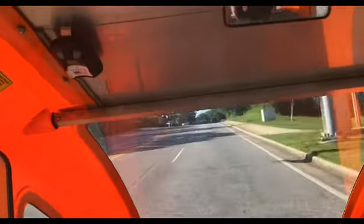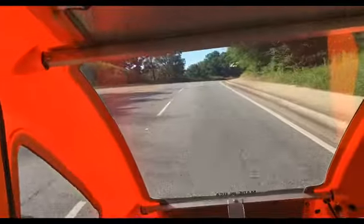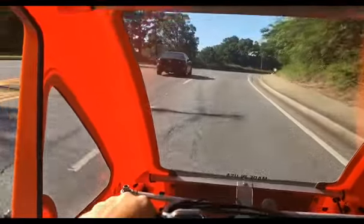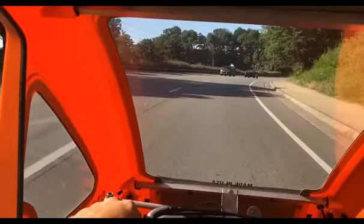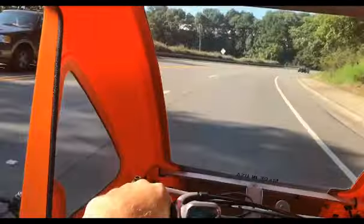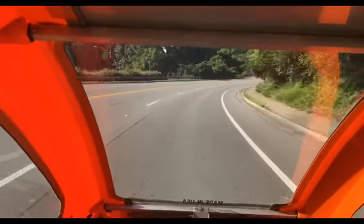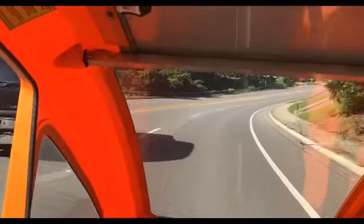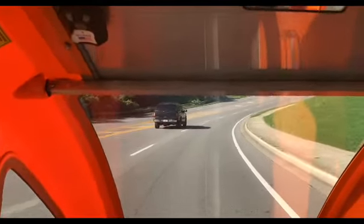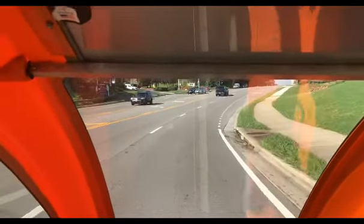And that noise you hear is the back window flapping in the breeze. Like I said, I didn't button it up just to get a little bit of additional ventilation. Pick up a little bit of steam going down this downhill. This is pretty rolling countryside around here, so there's not very much level ground. It's either going up or going down.